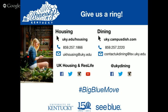So whenever you guys are posting pictures of your new room or your packing process right now, you're like, look at all this stuff I'm putting in my car. Yeah, all those kind of fun pictures. When you put them on social media, be sure to tag it Big Blue Move so that way we can check it out and follow along with you guys.